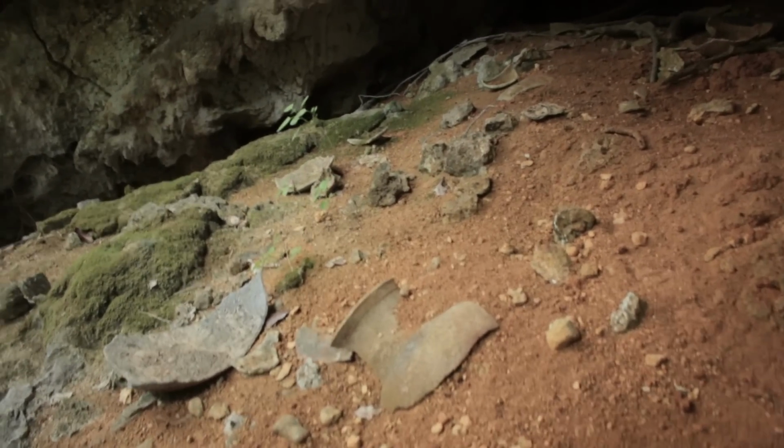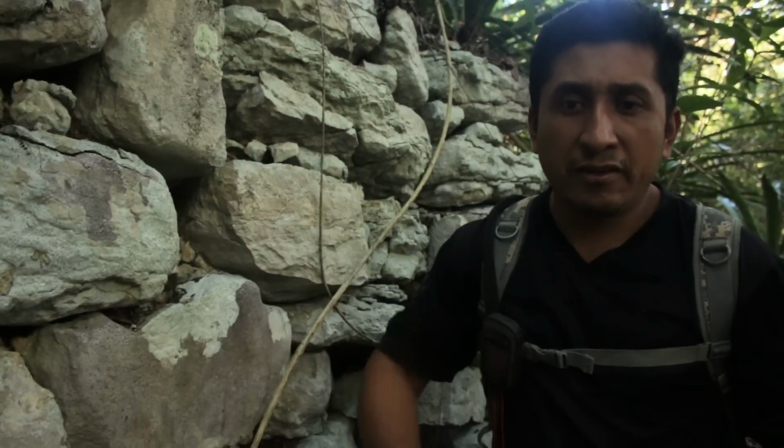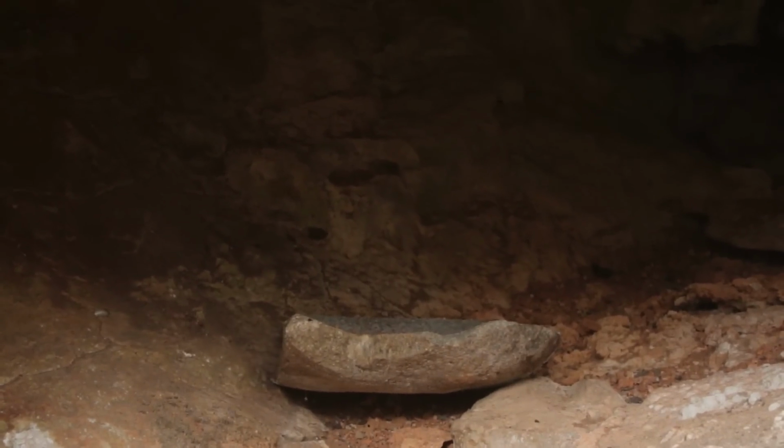But if you go all around that west rim, coming up to the north, to the east, there's a lot of small niches where you have a piece of a metate, which is a grinding stone. We also found other vessels. But one of the most amazing finds was to the west side.